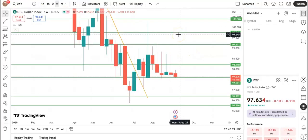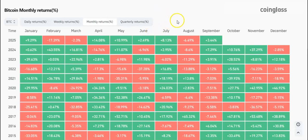Now, looking at the US dollar index, which we don't look at very often, we are getting support here at 97.6, but the last couple of weeks have been down so far, so Bitcoin is getting a little bit stronger, probably due to this. Now, if we look at Bitcoin monthly returns, September 3.5% up. We have seen a couple of years in a row where we had green as well. So yeah, maybe we get another green month.